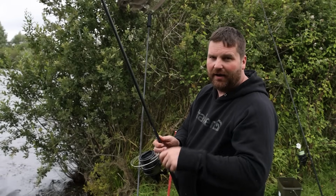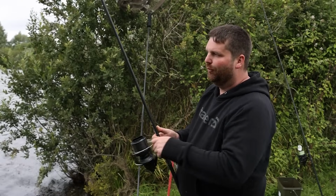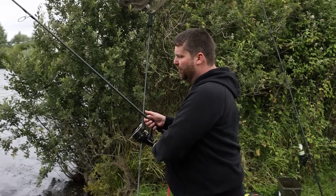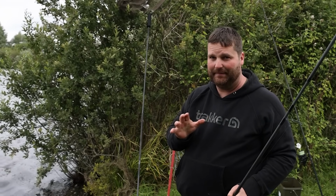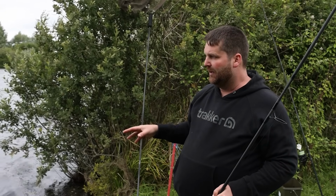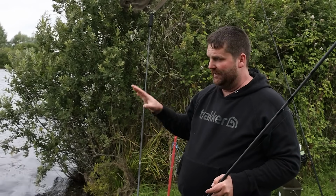Now, part of learning a new venue is learning the fish behaviours. And I've already learned these fish do love a show. So what I'm looking for more than anything is multiple fish showing in the same area, because that means I can potentially home in on another area. But there was enough in front of me compared to nearly everywhere else that it means to stick it out.